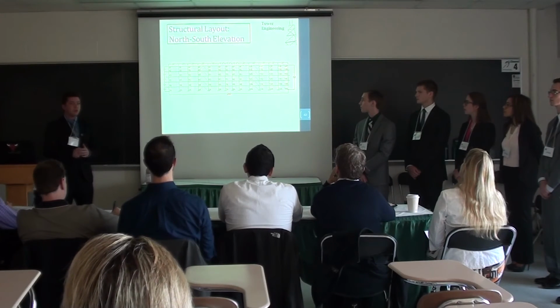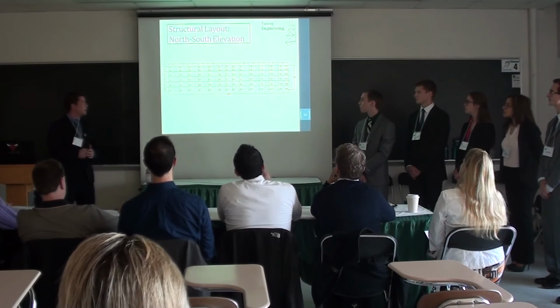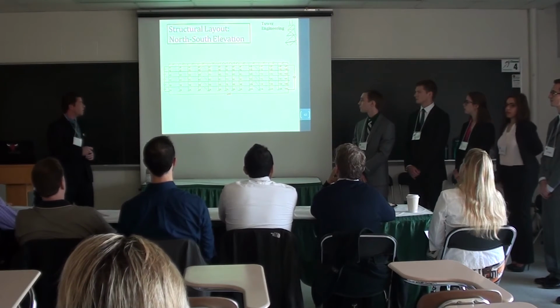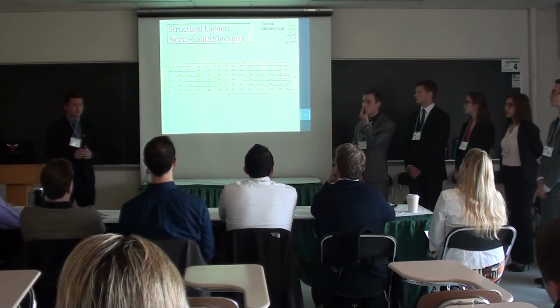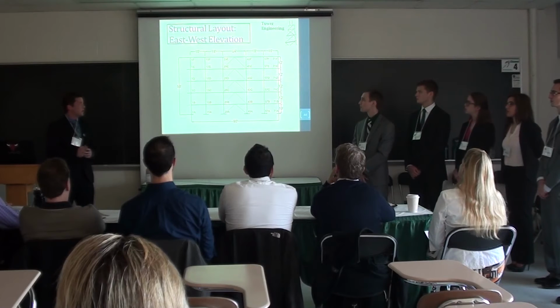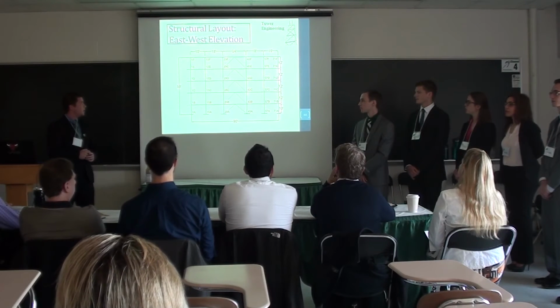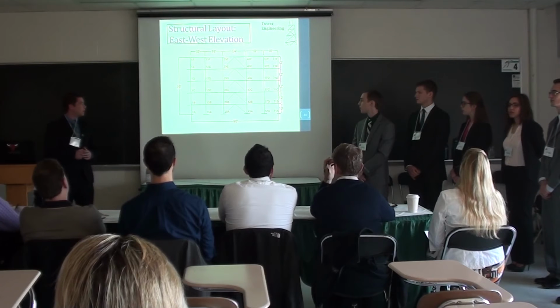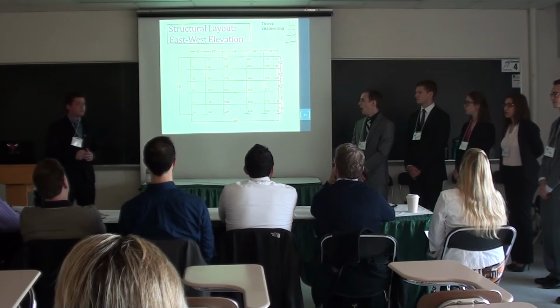Here we have the structural elevation in the north-south direction. Like I said earlier, brace frame configuration was used, and chevron bracing is utilized to provide lateral stability in both directions. Similarly, the east-west elevation shows the brace frame configuration, and each of the residential floors is 12 feet in height, with the parking garage underneath 10 feet to the top of the footing.